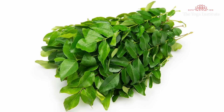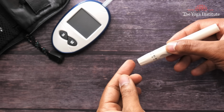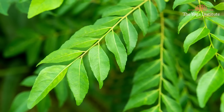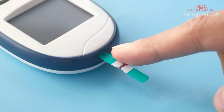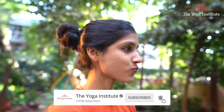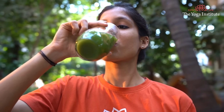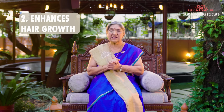First, anti-diabetic property. Curry leaf facilitates the generation of insulin in the body and hence has a hypoglycemic effect, which aids in the control of blood sugar level. Curry leaves' high fiber content slows the breakdown of carbohydrate into glucose, which helps to maintain blood glucose level in check. Chew 8 to 10 curry leaves first in the morning on an empty stomach. Make sure you chew it well to gain its benefit. The leaves should mix well with our saliva, or you could make a juice of these leaves and drink it in the morning.